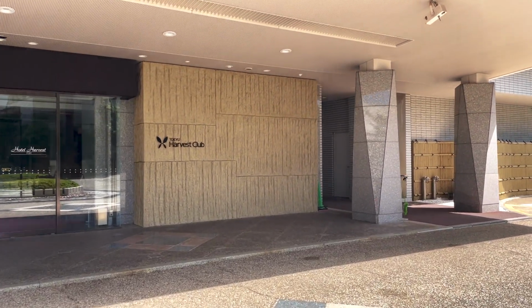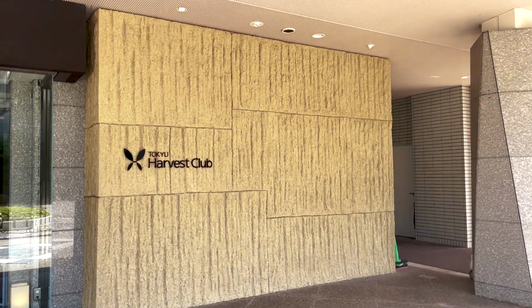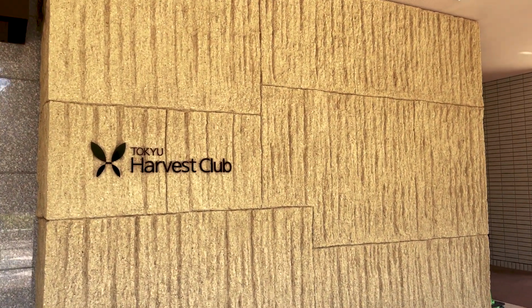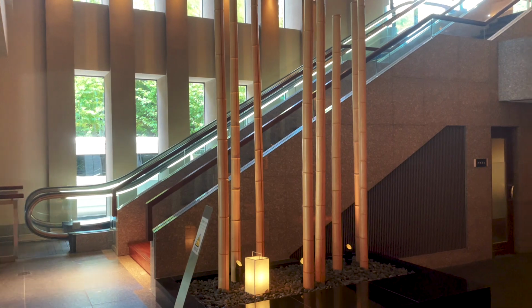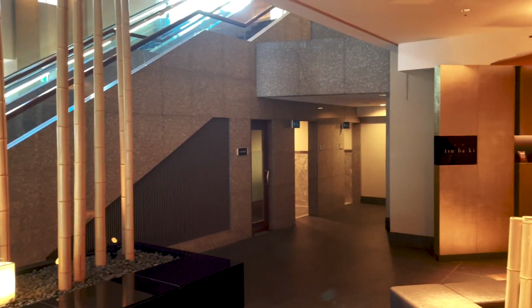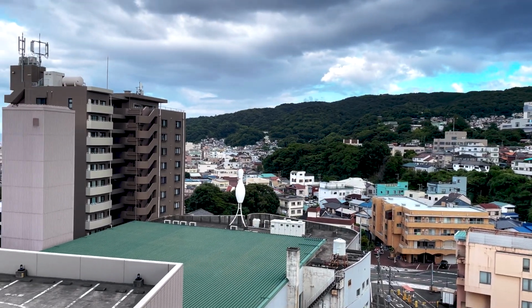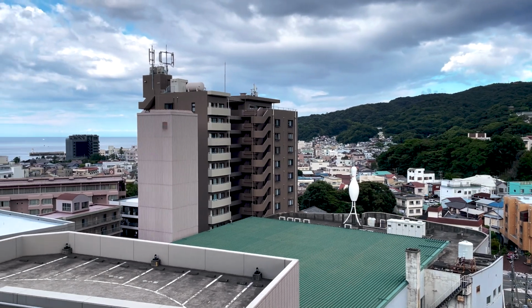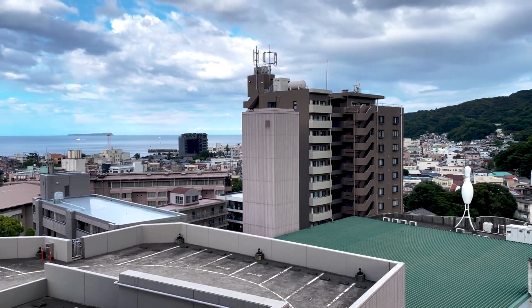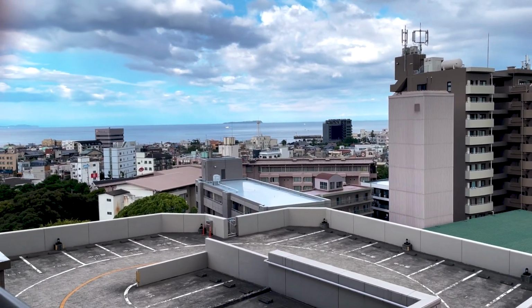Just a short walk and we're at our hotel, the Tokyu Harvest Club, right on the Ito River. Now it's a nice place and all, but honestly, I'm not the type to stay cooped up in a hotel room when there are sights to see. That being said, this view from our room is totally worth stopping to take in. But enough about that. Let's drop off our luggage, throw on some swimwear, and make our way down to the beach.